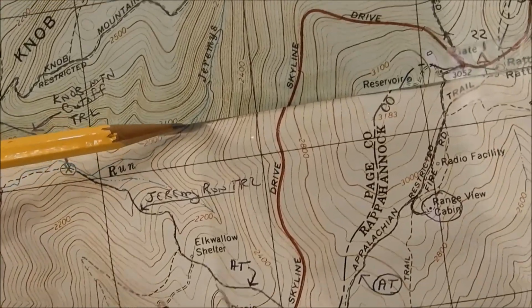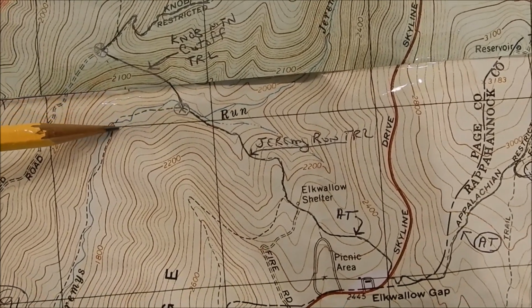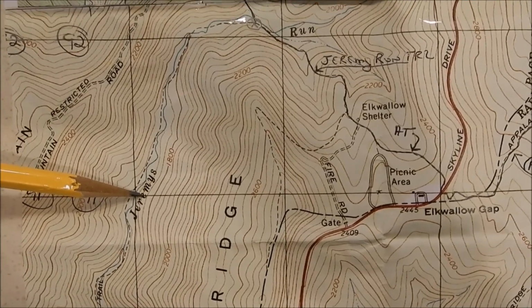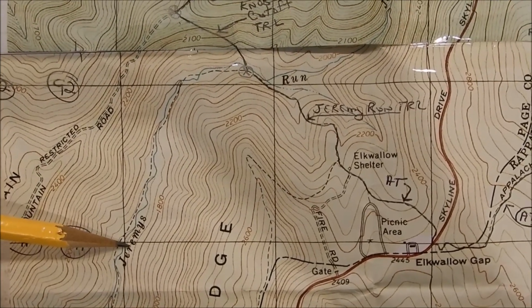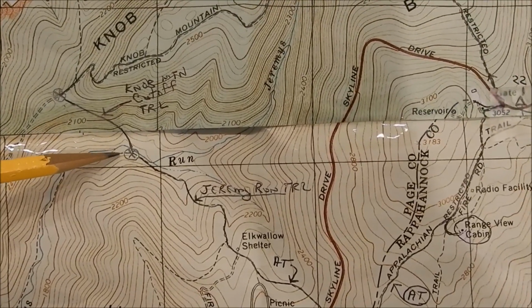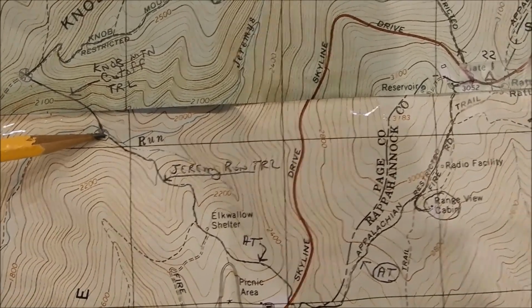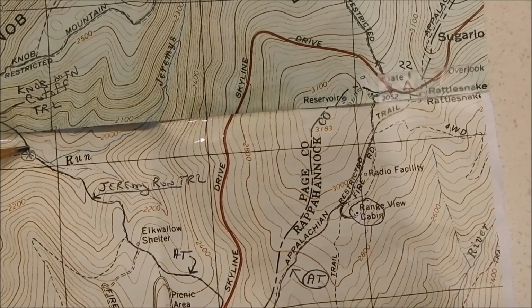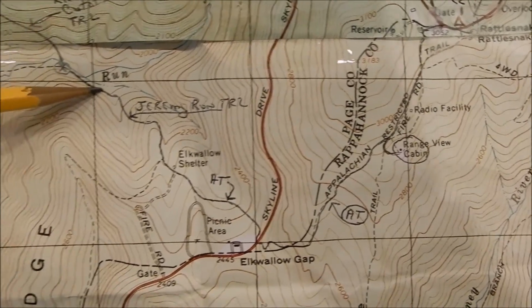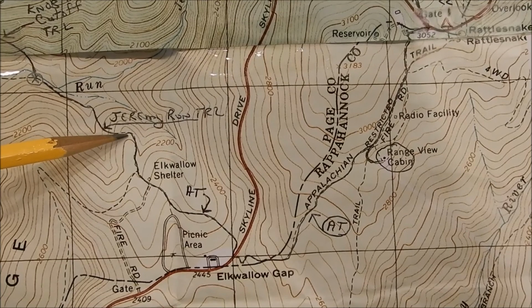This is Jeremy's Run. And this trail down through here is Jeremy's Run Trail. This is also a nice hike down Jeremy's Run. I hiked this in two stages, and I have Jeremy's Run hikes on my YouTube channel if you look for those. Anyway, you cross over the headwaters of Jeremy's Run, and then you follow Jeremy's Run Trail up this mountain here.